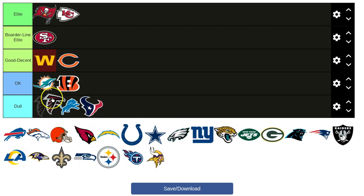The Falcons, to me, their roster isn't really eye popping. But they do have two good receivers in Calvin Ridley, Julio Jones. They do have Matt Ryan. They don't have a good running back. Their offensive line is decent, and I just don't like their defense. So their roster is pretty dull.